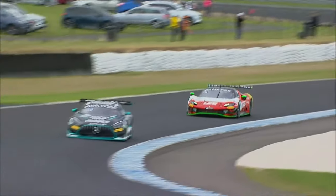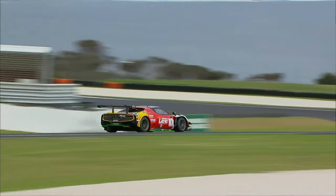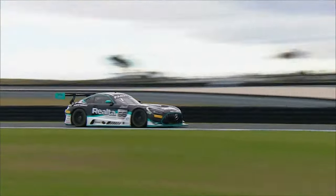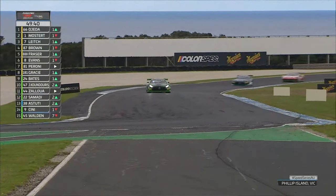I wondered if the contact with Tony Bates and Walden might have damaged the Makita Merc as well. His lap times, Tony's look okay. He's down in ninth. I tell you what was good. Renee Gracie and Bates were side by side about a lap ago going down into turn one, and she won the battle into one. Nice work.